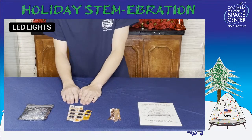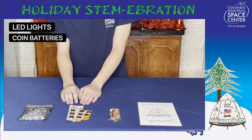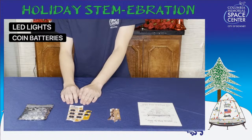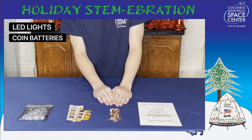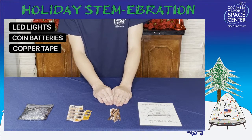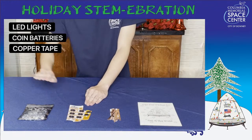Our second material is going to be our coin batteries. Now these batteries are the kind of batteries that you could find in a calculator or even a watch. Our third material is going to be our copper tape. Now our copper tape is going to allow all of the electricity flowing from our battery to power our LEDs.